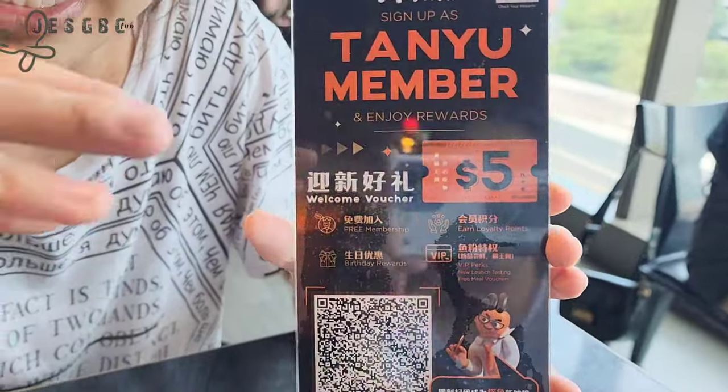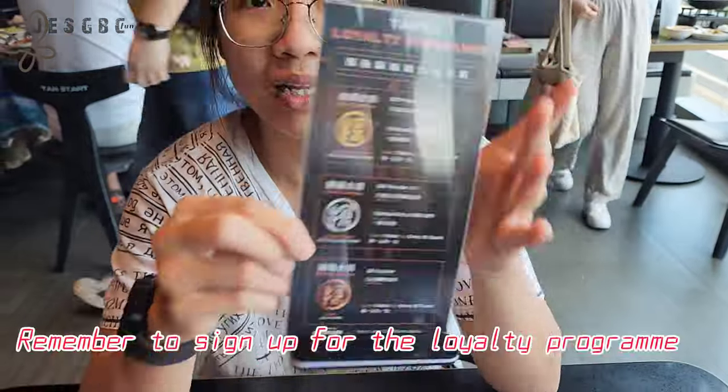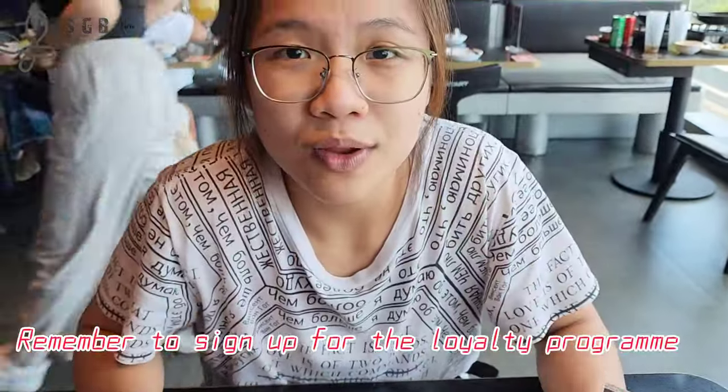One tip for you, if it's your first time: maybe a lot of people have already come before, but we have this QR code to scan and sign up for a membership. For the first time, you get a $5 voucher. Besides that, you accumulate points in different tiers where you can get some promotions. Wow, for silver, you get one good fish at 50%. That's the loyalty program. We've got to wait for the food to come.